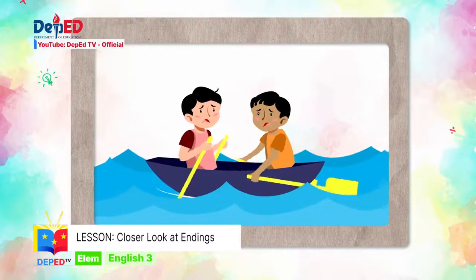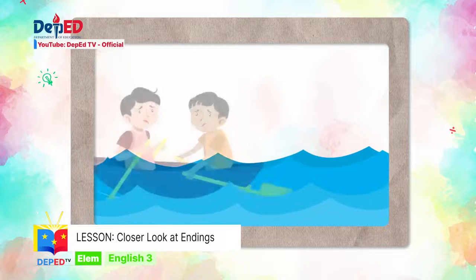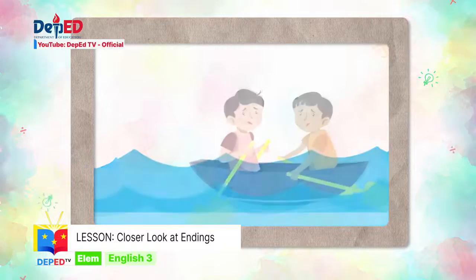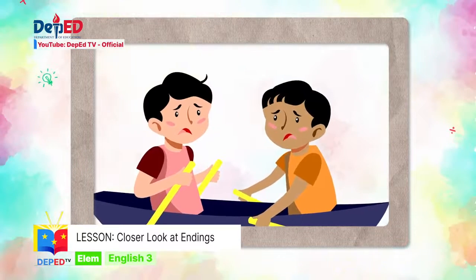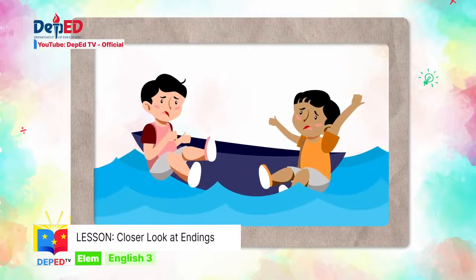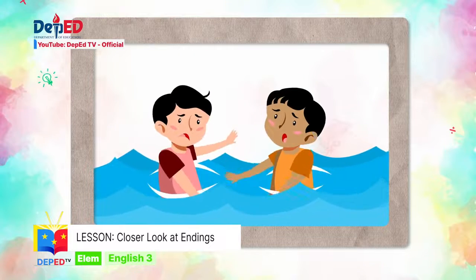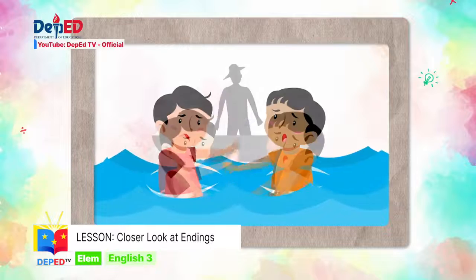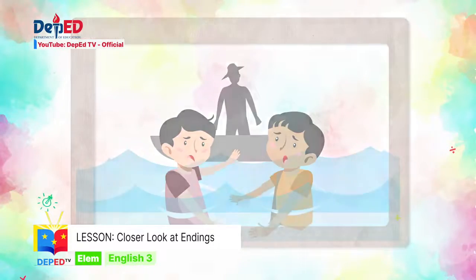They started to row the boat back to the shore. But alas, the current carried the boat farther away from the shore. "Oh, what shall we do?" shouted Vincent. "Jump!" Lino shouted back. The boys jumped into the sea. They tried to swim to the shore but could not. Both cried and cried. Luckily, some fishermen saw them.